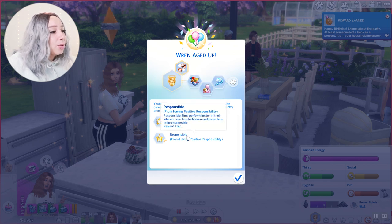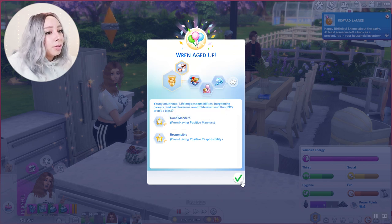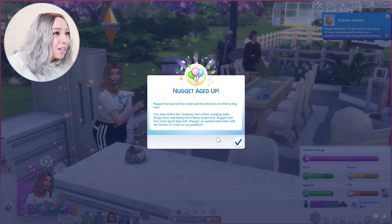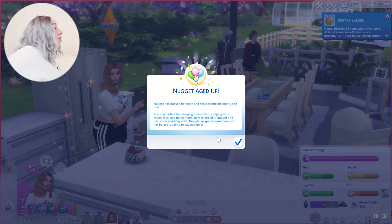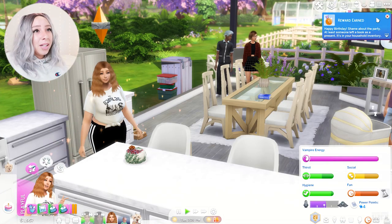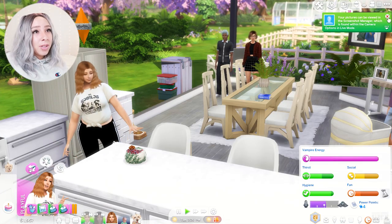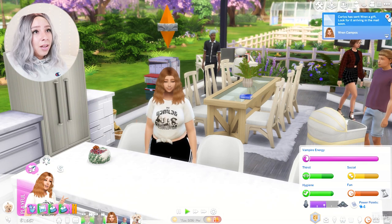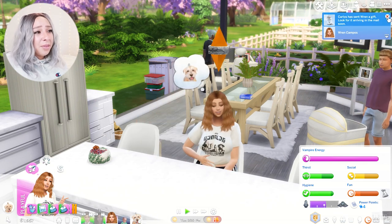We have such bad luck with traits. Oh. Alrighty, Wren. Well, at least you got the good manners. At least you're responsible. Good girl. Oh, Nugget aged up. What? Nugget's already an elder. Oh my gosh. I feel like we haven't gotten to know her at all. We do neglect her a lot, which is really sad. Aw, Carla sent Wren a gift.